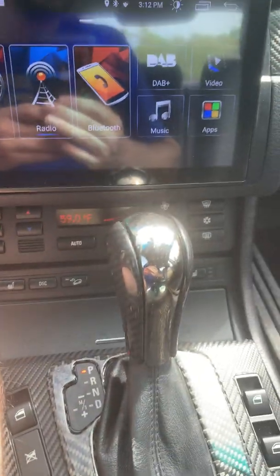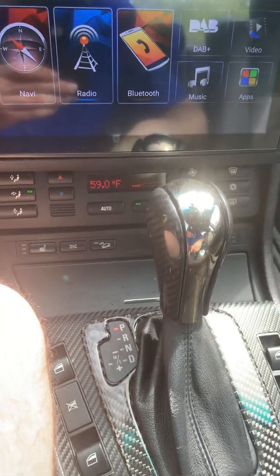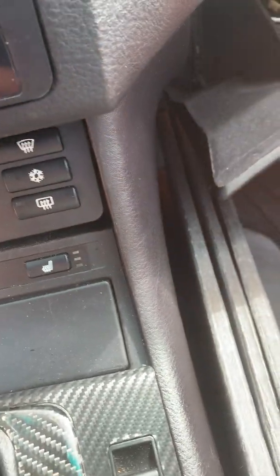But yeah, it seems like it's staying all right. I could live with the gap. It doesn't bother me, honestly. And as far as the cable for the CarPlay, I just run it right into my glove box. You just drop the whole glove box down from the top. You don't have to worry about cutting a hole or whatever. It drops right in perfectly, which is nice.